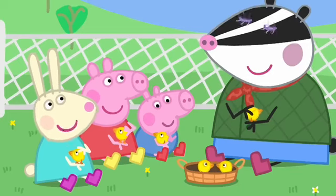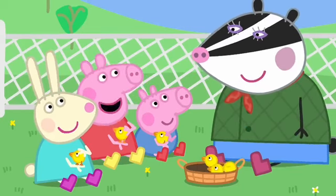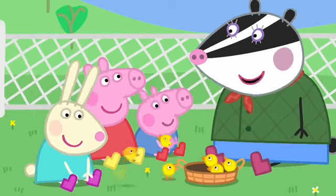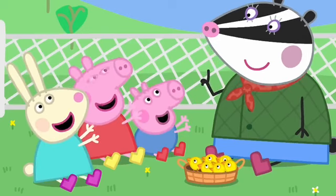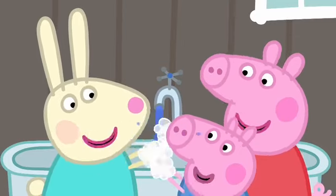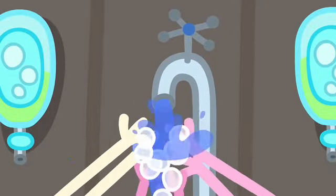Mrs. Badger, what other animals have you got? We've got guinea pigs. Can we see the guinea pigs? Of course. But before you see them, you need to wash our hands! That's right. Wash your hands. Wash them nice and clean. Bubbly, scrubbly, scrubbly, bubbly. Wash them nice and clean.